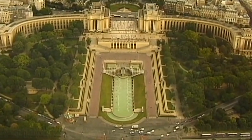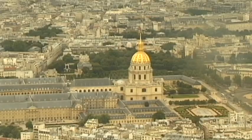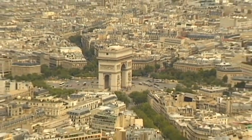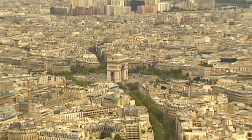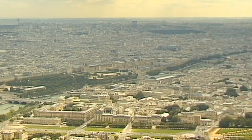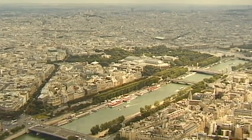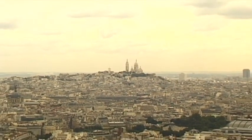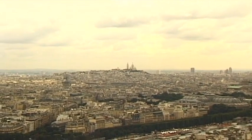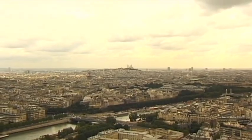First to catch the eye is the architectural jewel of the Trocadero Palace, with its well-laid-out gardens. The colossal stone monument, the Arc de Triomphe, is a reminder of France's heroic past. Rising above all, as a shining light of Christian belief, the Sacre Coeur Church is dominant amid the city skyline.